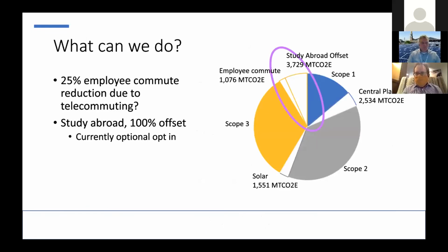So if we look at the rest of this pie and how do we get there, we see that we've got a large amount of scope 3 emissions that we need to address. Scope 1 is mostly our remaining natural gas usage, but there's a few different things that we think we can do. One is we know that this work from home scenario has opened our eyes to how that might work in the future. And while some of that's still playing out policy wise, I think we might be able to conservatively estimate that we could reduce our employee commuting about 25% around potential future work from home options.